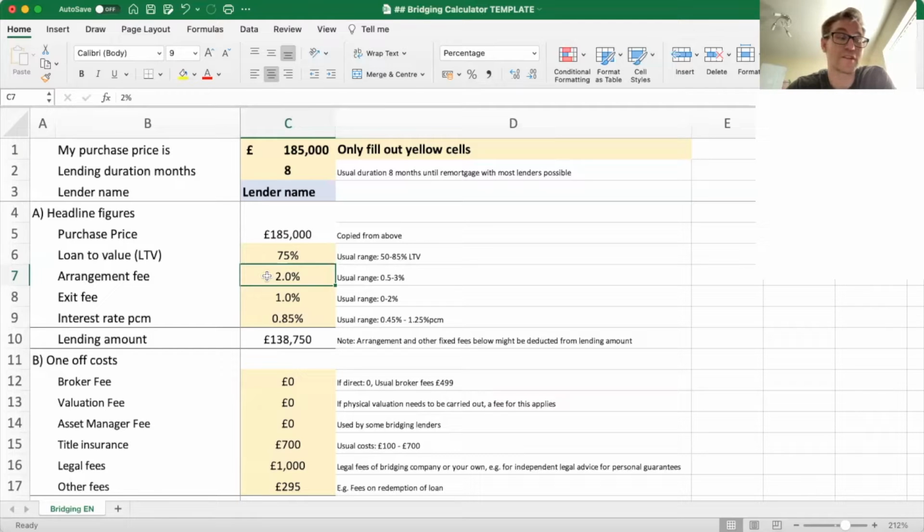That's basically they're covering that they get a fee upfront for just taking out the loan, and that is anywhere between 0.5% and 3%, I've seen. I just take an average of 2%. That's what most lenders are taking. Obviously, you would take the offer that you have gotten from a bridging lender, and then you see, are they charging 1%, 1.5%, 2%, 2.5%? But 2% is roundabout right.